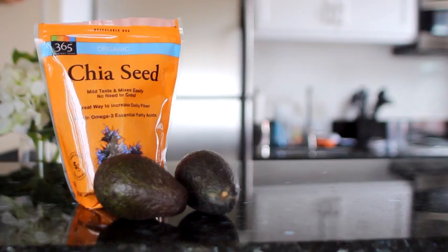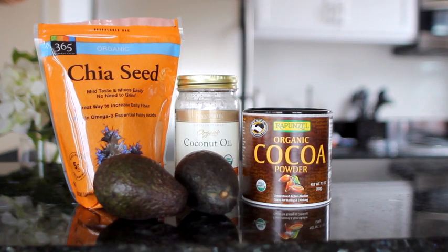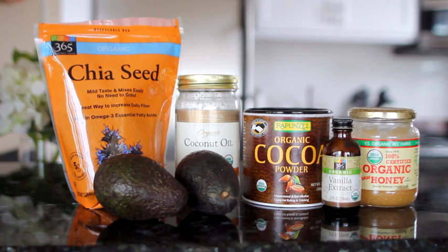Oh, and look who we have here. The chia seeds are back to play again. I also have some coconut oil, some cocoa powder, and you wanna make sure you have 100% pure cocoa powder and not any kind of mixture with weird chemicals, preservatives, or sugar. Then I have some raw organic honey, and again, you wanna check that ingredients list and make sure that this is pure honey and there hasn't been anything added to it. And last, some vanilla extract.